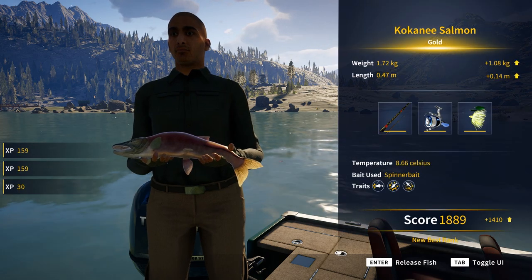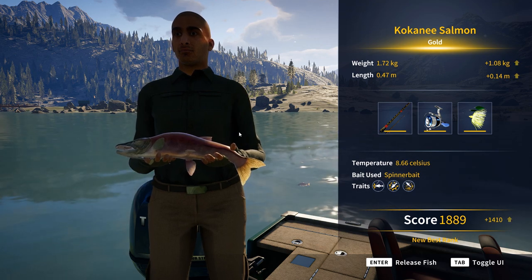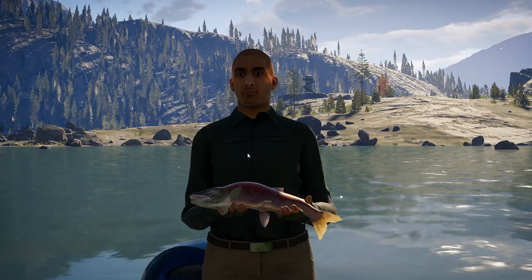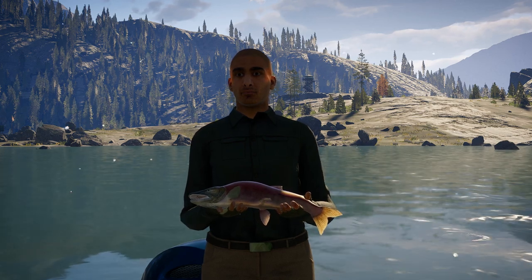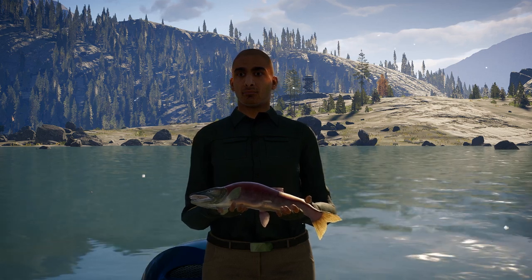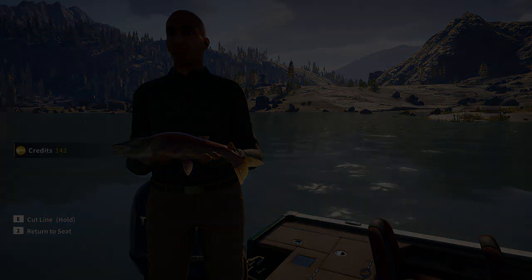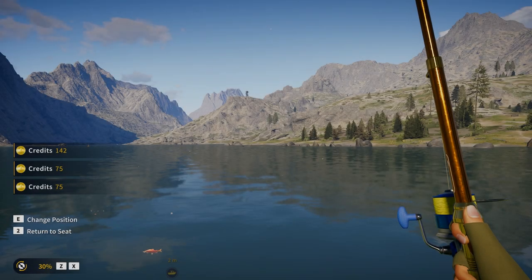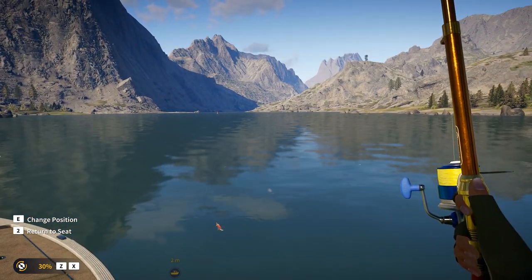That's quite good. It's a gold. It's not small when you get quite a bit of XP and cash for it. So there we go, that's our biggest salmon up to yet. So these must be a smaller species of salmon because that's only nearly 2 kilo. And I know the real big king salmons and stuff like that, they get like 60, 70 pounds. So yeah, it must be a subspecies or something.